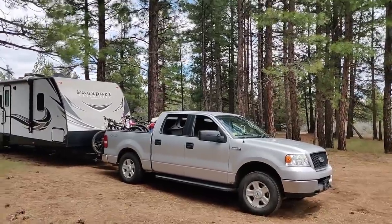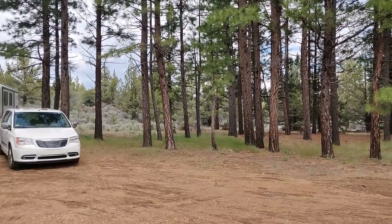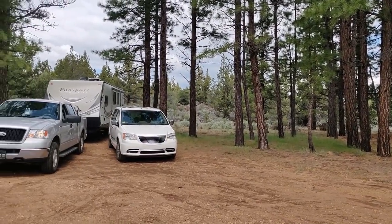Anyway, it's a pretty spot. Let me show it to you. There's a decent pull around, so you could really make a nice big U-turn. So good spot overall. We'll link to it with the GPS coordinates.